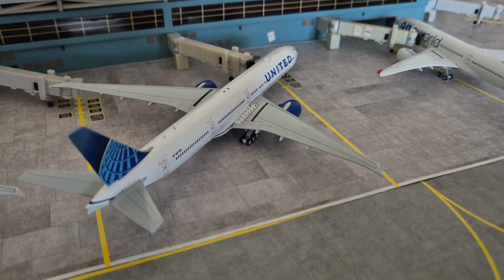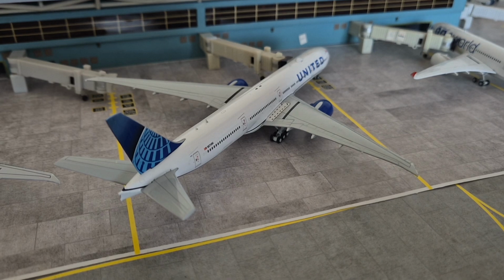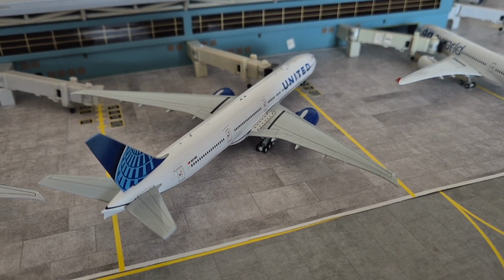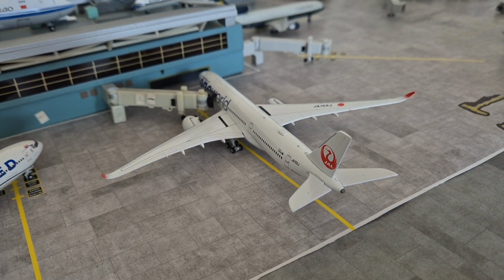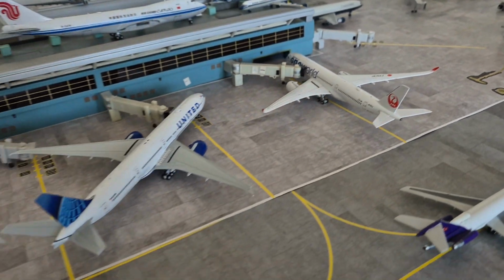There we've got United 777-300ER. This is doing an interesting route we don't see in the UK. This is heading to and from Newark today. So yeah, that's the JC Wings version. Then we've got the JAL 850-900 heading to and from Tokyo Haneda.